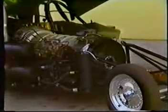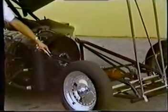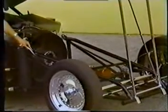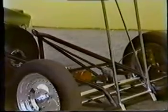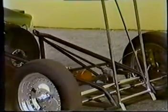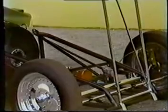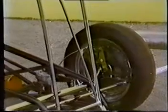This engine is encased inside of a 4130 chromoly chassis. In the event that we have a mishap on board, there's many safety features for the safety of the driver. One of those is the onboard fire system, which the driver can set off from inside of the cockpit. And also the car is equipped with four-wheel disc brakes, special racing tires, and centerline racing wheels.